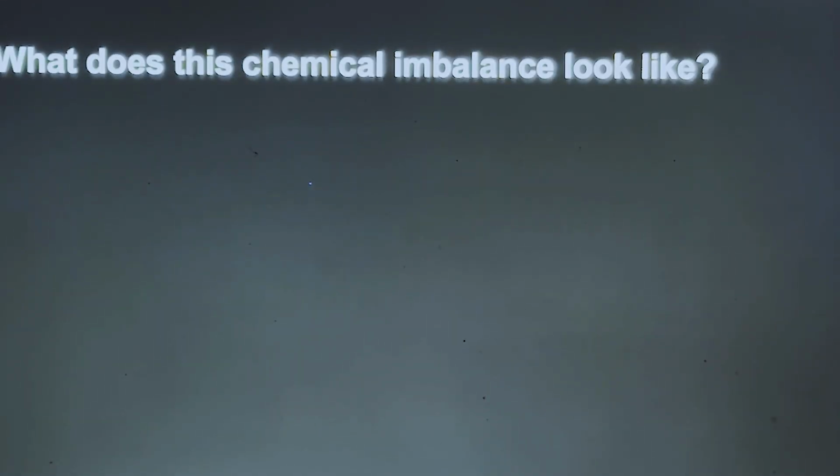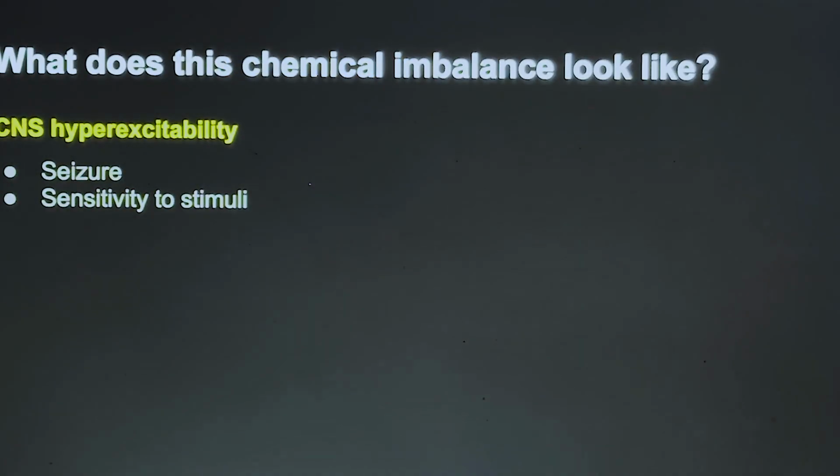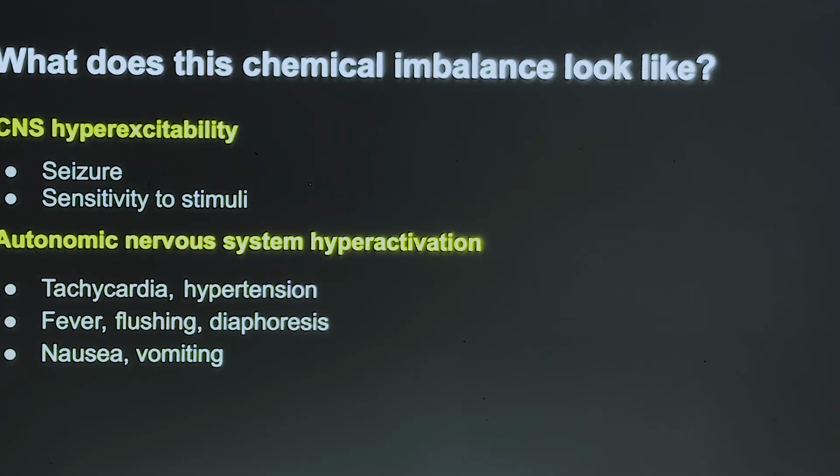What does that chemical imbalance look like? What does it look like when we have this brain goes boom, excitatory overload? We've ripped away the alcohol, the balancing scale has fallen towards the excitatory, and we see CNS hyperexcitability. This is, for example, seizure activity or sensitivity to stimuli. We see autonomic nervous system hyperactivation, which sounds like a tongue twister, but what we're talking about here basically is the fight or flight picture. Catecholamine surges, tachycardia, hypertension, fever, flushing, diaphoresis, GI upset because the GI picture is all parasympathetic, and so here we are flooding our body with a neurohormonal dysregulation.